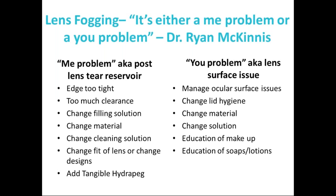Soaps and lotions: you'd be surprised at how many patients are cleaning and washing their hands with soaps that have moisturizing beads and oil-based things like that, or they're putting on lotion before they put their scleral lens in. It seems silly, because I know we learn about this in optometry school, and it's like, yeah, okay, move on. But there are so many products out there. If you go to the grocery store, there are hundreds of different soaps you can use for your hands, and I doubt that patients are looking at the back of the label to see if there's anything lipid-based or oil-based. There's coconut oil in everything nowadays, it seems. So that's something to educate your patients on, because that can definitely contribute to the problem.